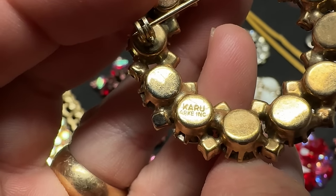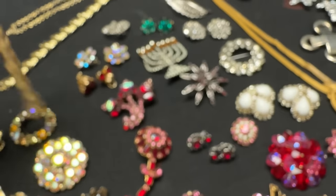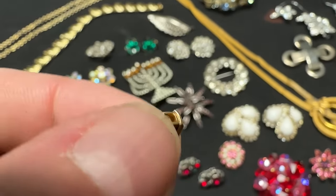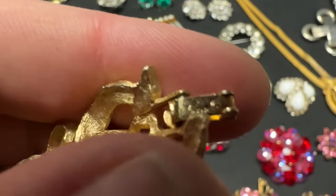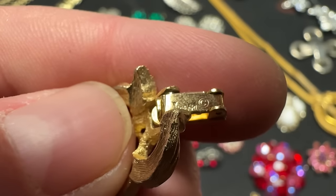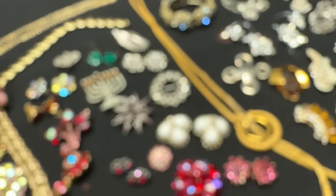ARKE Inc. So I can look that piece up, of course. Here's a little bracelet. Gonna look on the latch here. The top, nothing. Got anything on the back? Oh, surprise! It's Crown Trafari. As you can see, there's Trafari with the little crown above it. So that's nice. You know, we got some good pieces here. I know we've got some nice value.